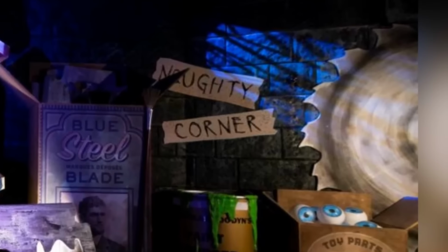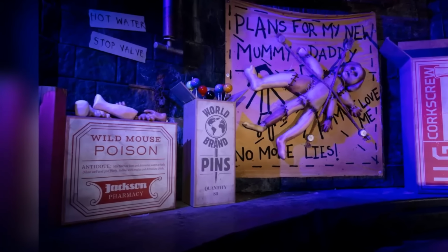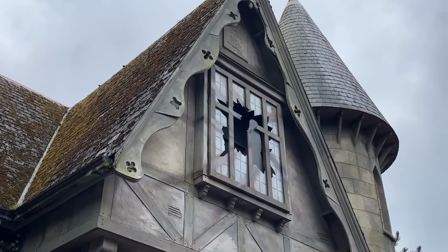There's a huge Ripsaw, like Ripsaw, Wild Mouse Poison, World Brand Pins, which is to do with Around the World in 80 Days, because there's 80 pins in that box. Another reference to the Corkscrew there, and obviously a ton of references to the old jewel that used to be in that building. But that was new for 2023.